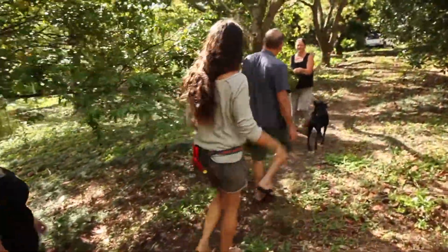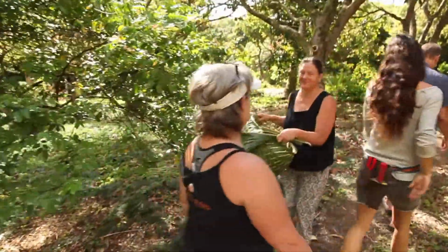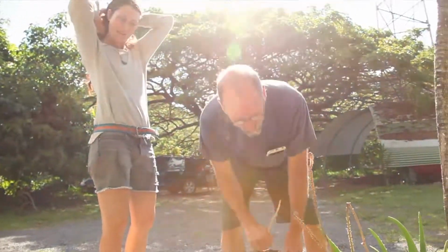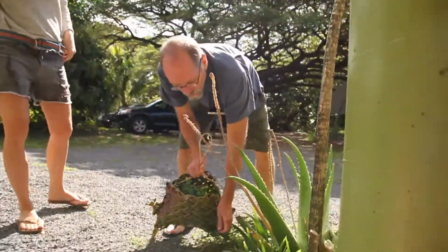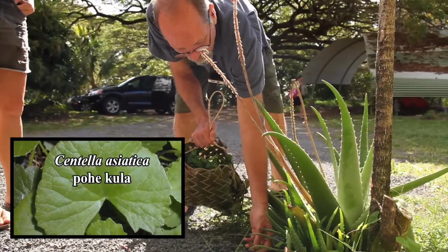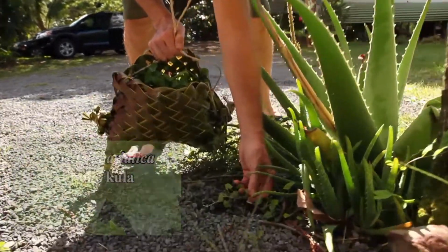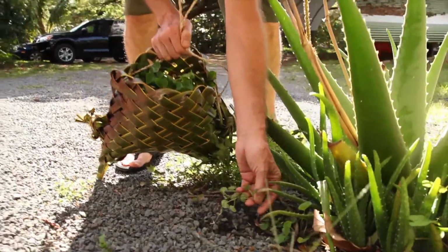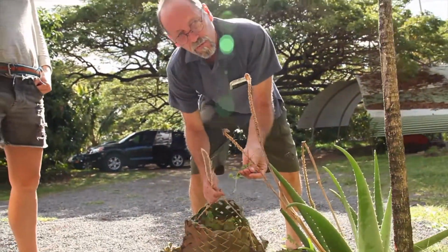The nicest, easy, big patch is down below. Good morning, Karen. Good morning. This is one of our wild edibles and also medicinals. It's called gotu kola or pahulu. We can make a pesto out of this, or we can use it for medicine also.